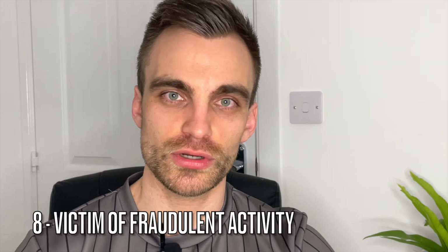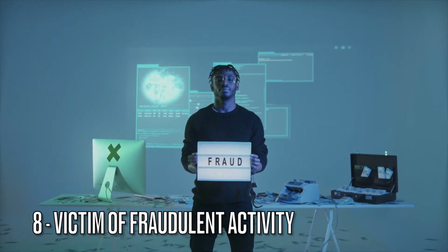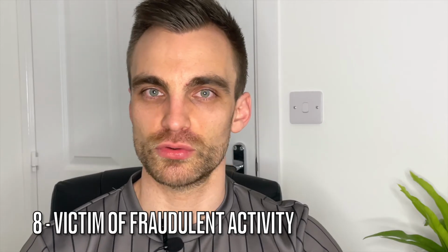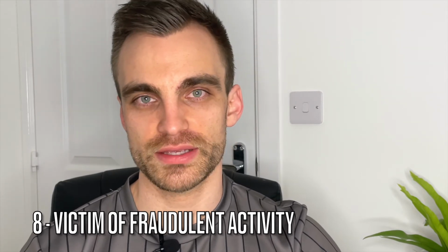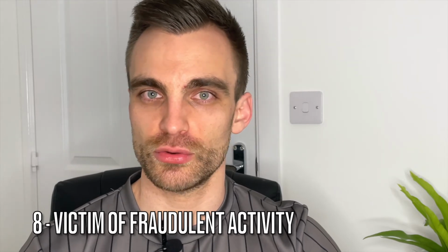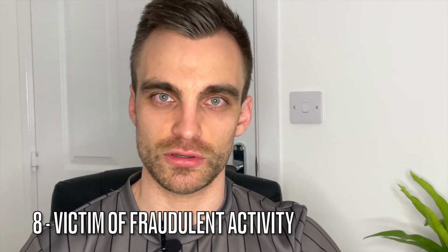Number 8 is fraudulent activity. We all know that there's lots of fraudsters out there at the moment impersonating people and using people's details for their own financial gain. You may have been subject to a fraud that you are not aware of. So if you ever look at your credit score and it's far below where you'd expect it to be, or if you check it consistently and it drops out of nowhere and you've not done anything, it's always worth having a more detailed look at your score.